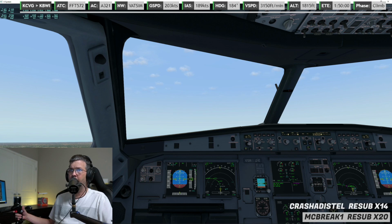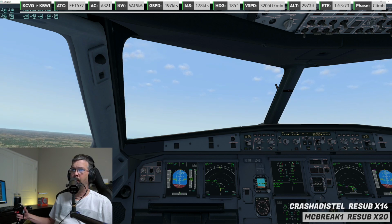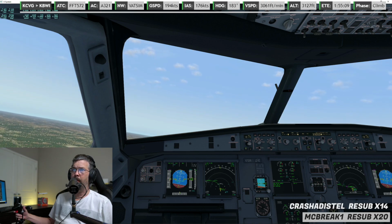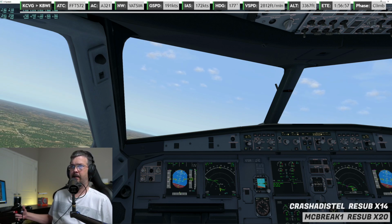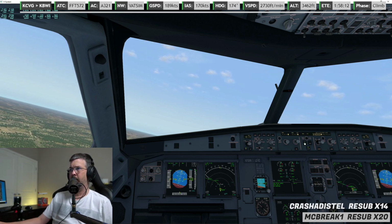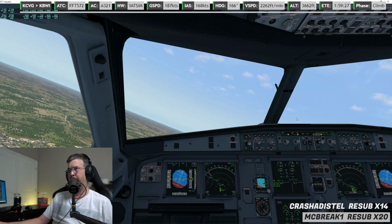Following the flight director and flying it. Waiting for it to tell me to put it into climb power. Thrust climb. Making the turn. Making the turn on the departure today takes everything you got. AP1. Flaps up.